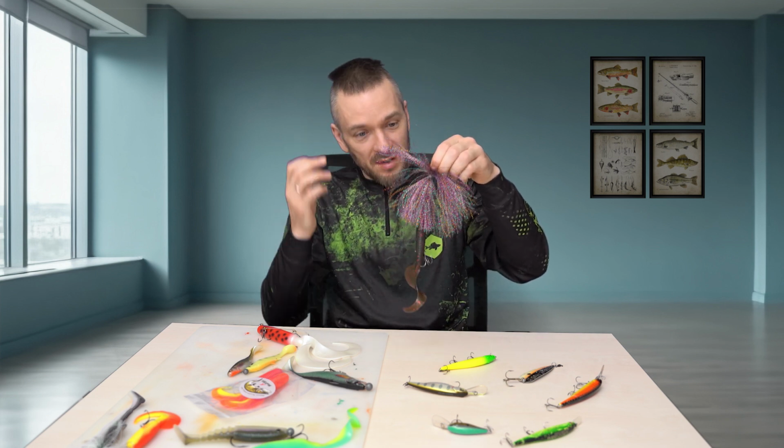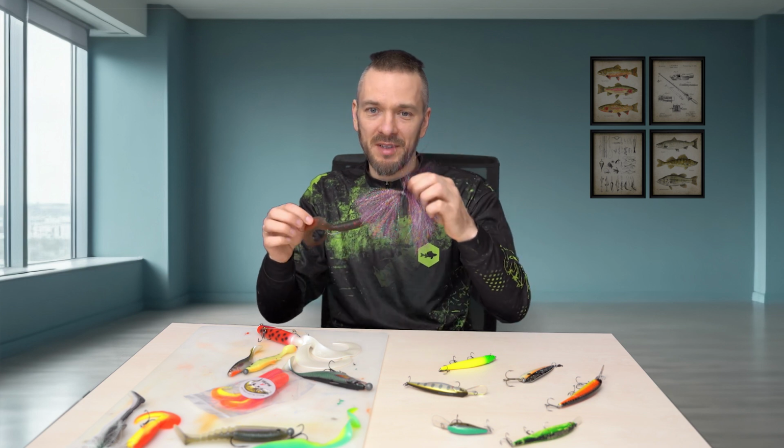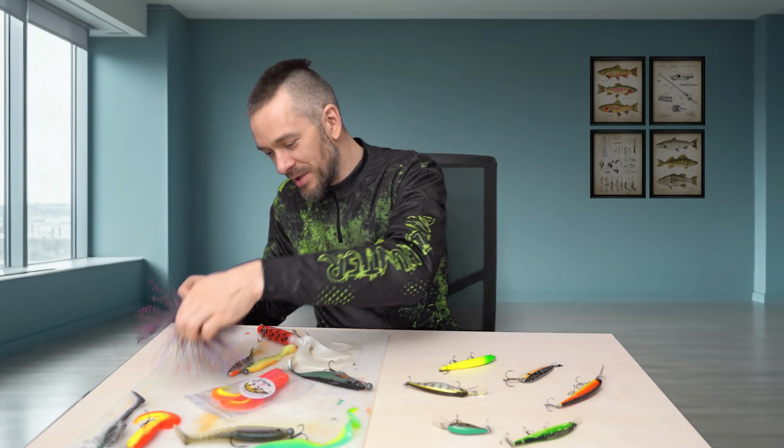I like experimenting with something, especially making something myself. It's double the fun of catching it later than using a lure made by someone else.